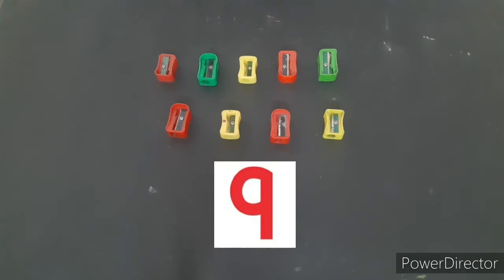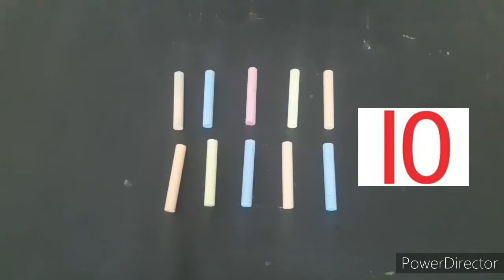Children, there are sharpeners. How many sharpeners are there? Let's count. 1, 2, 3, 4, 5, 6, 7, 8, 9. There are 9 sharpeners. What comes after number 9? Number 10.